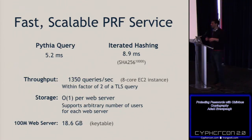Each of those 100 million web servers could itself have 100 million users, and still, I only need a 20 gigabyte SSD to store my key table. Of course, I should probably keep that key table very secure. Okay, so Pythia is fast and it's scalable.